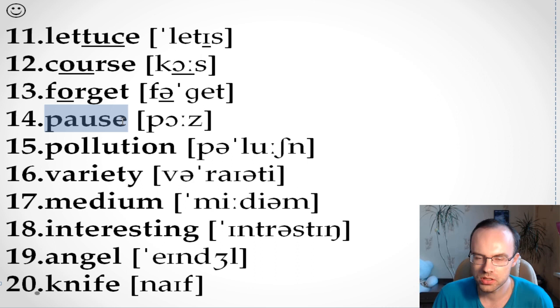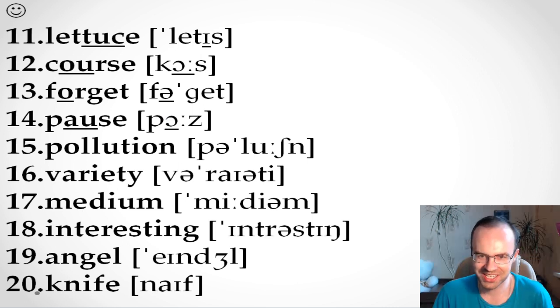It isn't "pause" or "buzz". It's "pause". It's a long sound. So we say pause. Right. Pause. Okay, my friends, let's look at the next word.